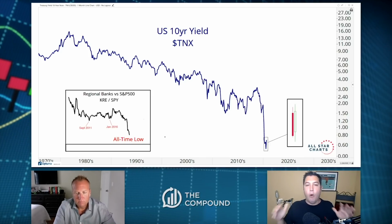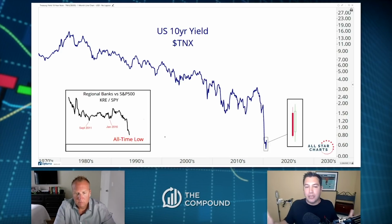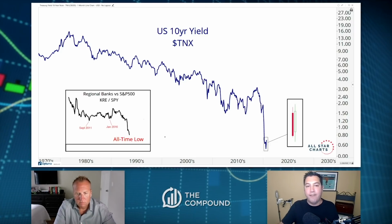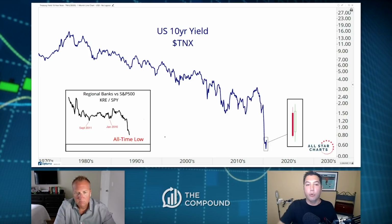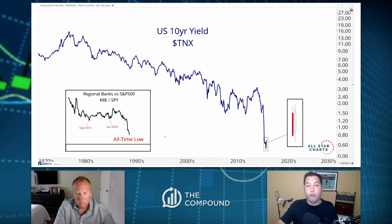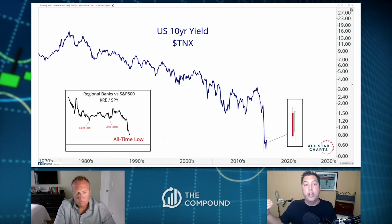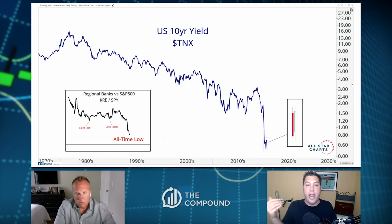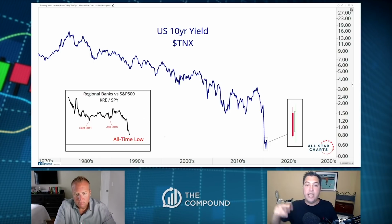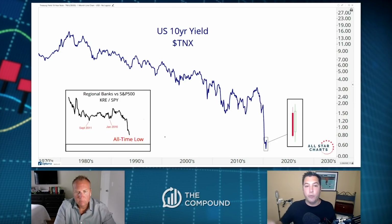So we need to think about what the environment's going to look like if rates are ripping higher. What does that look like? I don't see regional banks making new relative lows in that environment. I see them outperforming real estate investment trusts, for example, that pay a higher yield, where if rates are going lower and fixed income investors can't get their yield in the bond market, you're going to see that sympathy bid in equities, right? And you're going to see REITs outperforming in that environment. So if we see the opposite and regional banks are outperforming the market and REITs overall, that's consistent with higher rates.